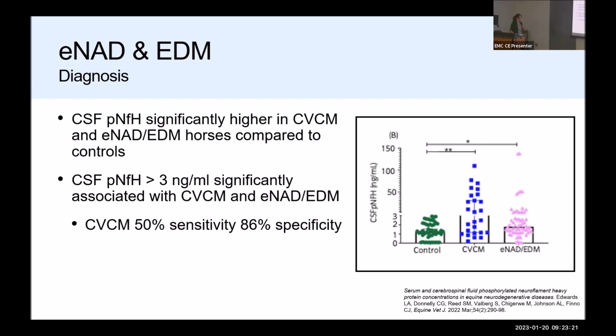We also found a similar correlation in spinal fluid. CSF neurofilament was significantly higher in both compressive myelopathy and ENAD compared to controls, and a CSF neurofilament greater than 3 was significantly associated with both of these diseases. I will say that both of these studies are pretty small. We're at the beginning of understanding phosphorylated neurofilament.